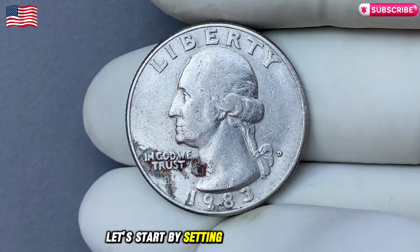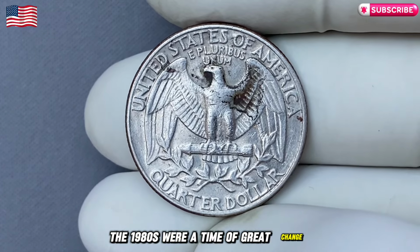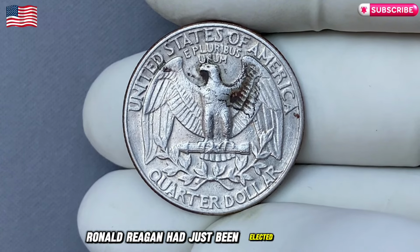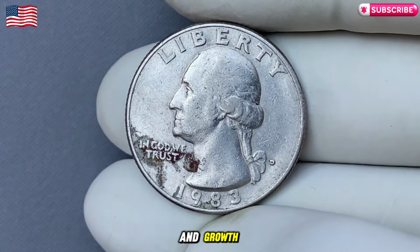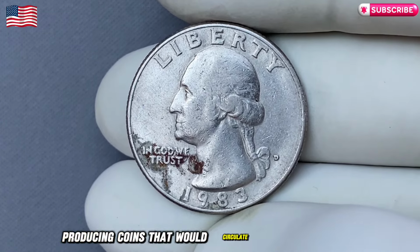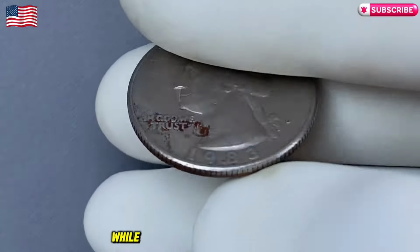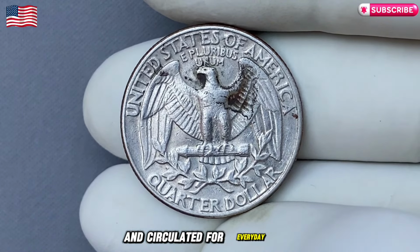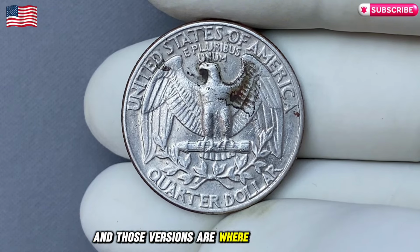Let's start by setting the stage in 1983. The 1980s were a time of great change and evolution for the United States. Ronald Reagan had just been elected president, and the country was going through a period of economic recovery and growth. Meanwhile, the U.S. Mint was busy producing coins that would circulate across the nation, including the familiar Washington quarter. While most of the 1983 quarters were produced in large quantities and circulated for everyday use, some special versions of this coin were minted, and those versions are where the value lies.